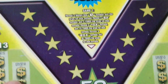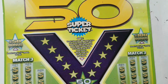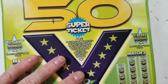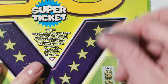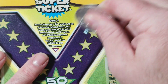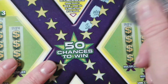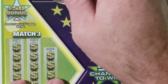What's next? Let's do 50X Super Ticket. Pretty sure this is from a different pack. Same store, but different pack. I doubt that they've only sold nine of these since I won the last one. So hopefully that's the case. I'll have to try and double check that. Anyway, here we go. Looking to get a money bag, 5, 10, or 20X symbol. This is from the same store that I hit that 16-win, $100 winner the other day.